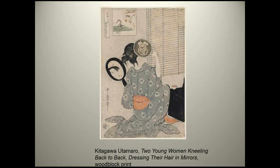Hi, welcome to part 3 in our segment of Realism and Impressionism art. In this segment, we're going to be looking at the work of Mary Cassatt and the influence of Japanese prints on artists during this time period.